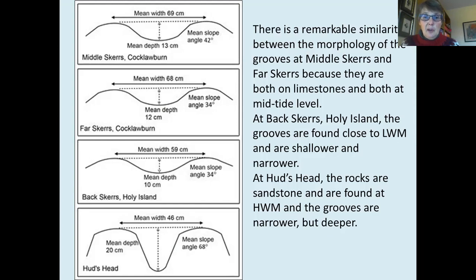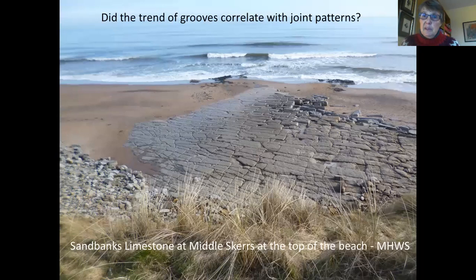However, you can see on the bottom diagram that at Hud's Head in the sandstones, there was considerable difference in morphology, as we have said, with steep-sided grooves with closer spacing. There were other things to investigate. In particular, we wanted to see whether joints controlled the groove trends, which was an obvious question for geologists to ask. So I measured the trend of every single joint at every site that we surveyed. And we also recorded during the initial data collection how many grooves crossed or followed joints.